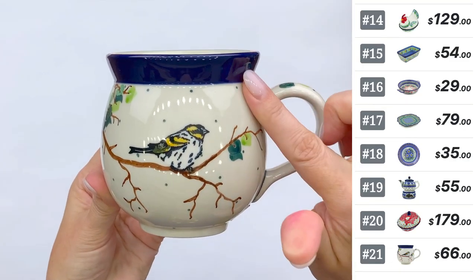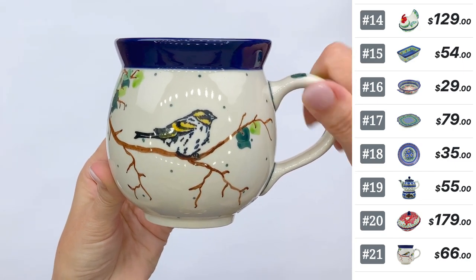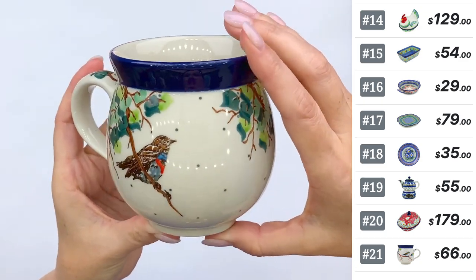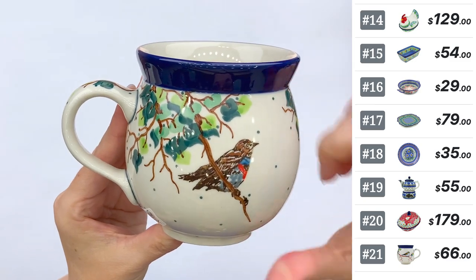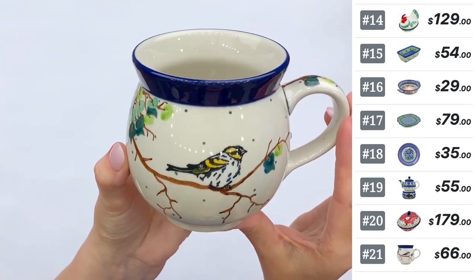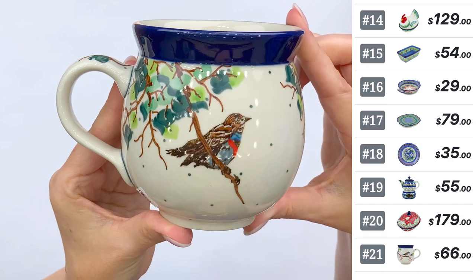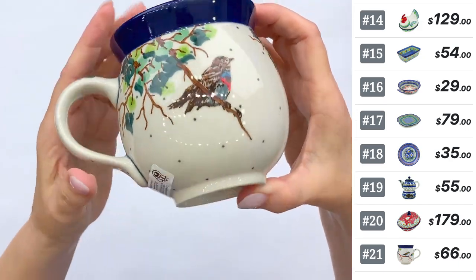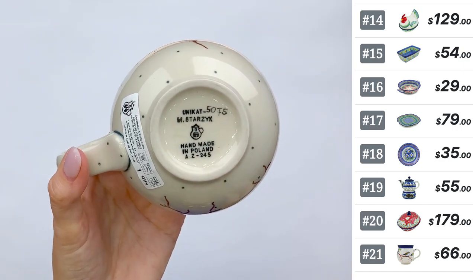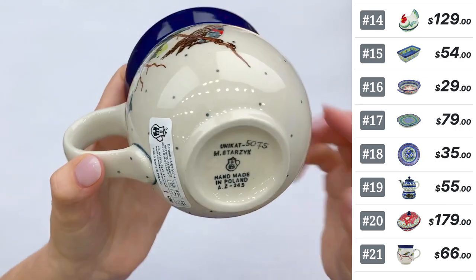Great looking bubble mug. They hold 12 ounces brimful. And here we have a very nice pattern with birds. They are sitting on branches of trees. And each time you turn the mug, you will have different bird. This is such a sweet, sweet pattern. This design is made by Miss Maria Starzyk, handmade and hand painted in Bolesławiec, Poland by Ceramika Artystyczna.